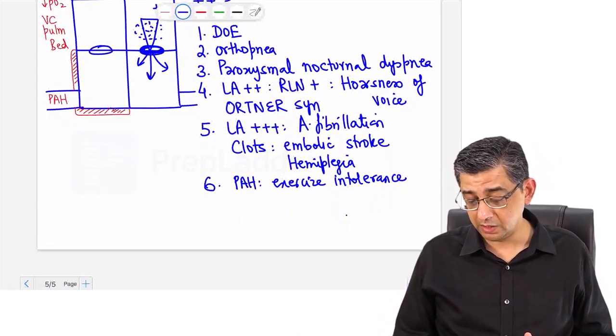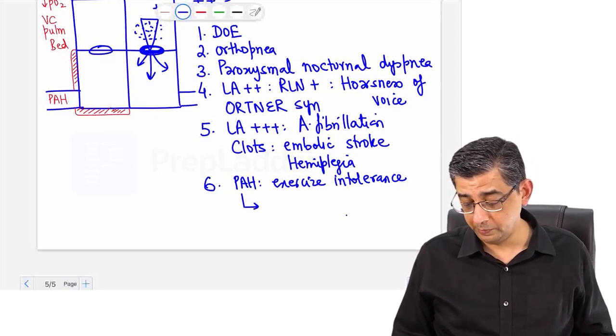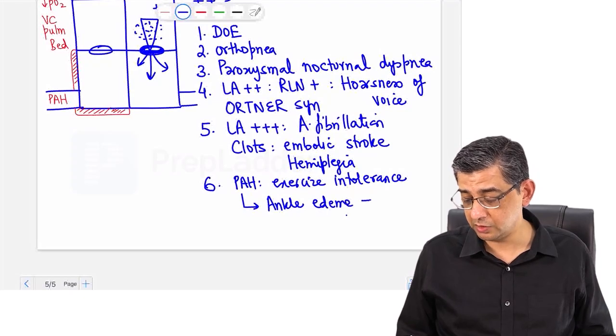Once the person starts having PAH, then the right ventricle is affected. So there is no big deal that he might actually mention one of the features of right ventricular decompensation, that would be ankle edema developing in the patient in the long run.